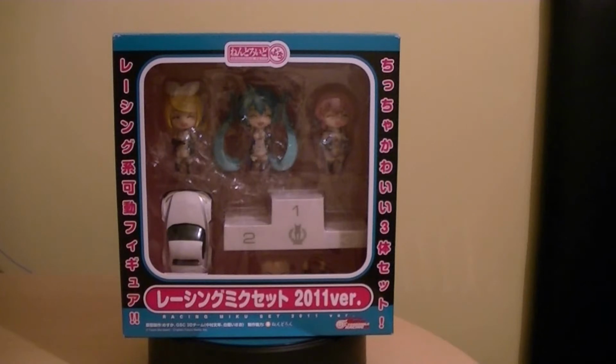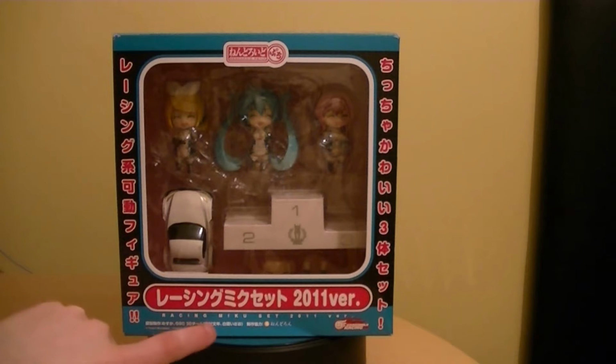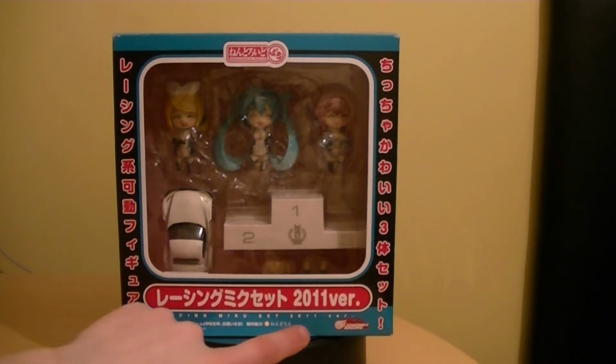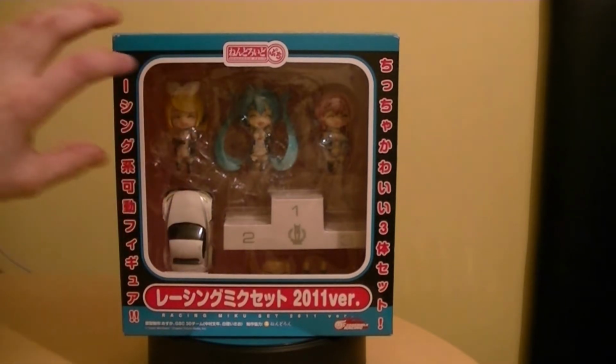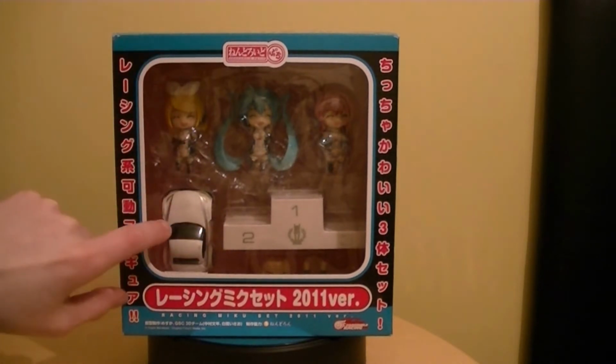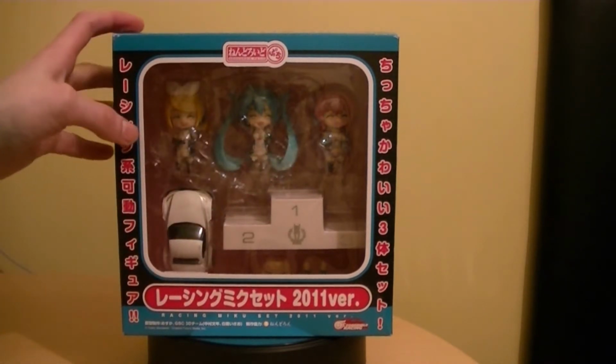So here we have the Racing Miku set 2011 version, and it's made by Goodsmile company, and it is a Nendoroid Petite set, in association with the Goodsmile Racing series. As you can see, the set is very cool, very cute as well. You got some Japanese writing here, Racing Miku set 2011, and the Goodsmile Racing logo there, and also it's an open box window packaging. You got the podium, the racing car, Rin, Miku and Luca, as well as some other accessories.